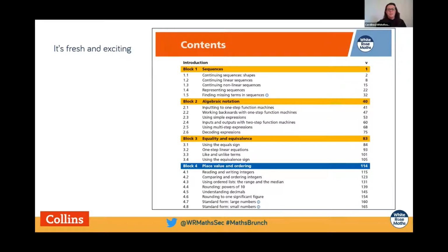But under usual circumstances, they'd be doing SATs, and they will have done a lot of number work. They might have done a tiny bit of algebra, but it's literally a 2-week block in the primary scheme. So they won't have done much at all. So it's something fresh for them to come into secondary school and start with the White Rose Maths progression. And really importantly, it is about algebraic thinking, and it's not about them just learning lots of procedures about algebra. And you'll see that the concrete pictorial abstract approach really comes through in these blocks.